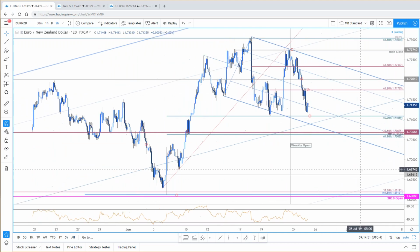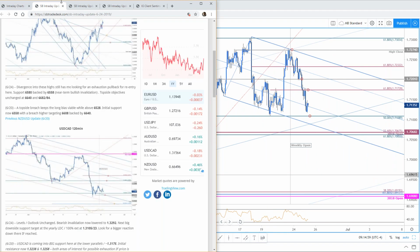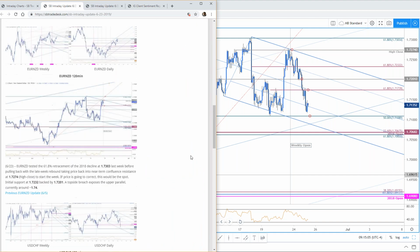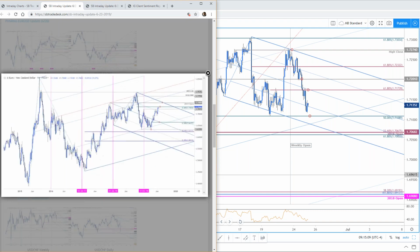Here's Euro Kiwi. So this one so far this week has been one of the best performers of the trades that we've been following. Here's what Euro Kiwi looked like earlier in the week. This was on Monday night. So the basic focus on this as we were opening Sunday was this. It's coming into resistance, plain and simple. 73 is going to be the 618 of the entire 2018 range. Excuse me. Here's the weekly chart.